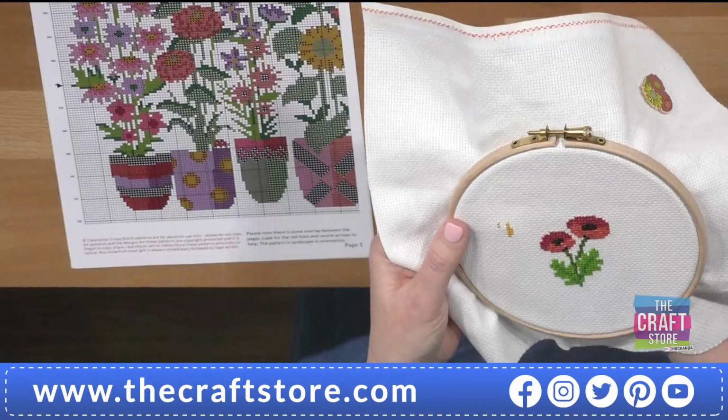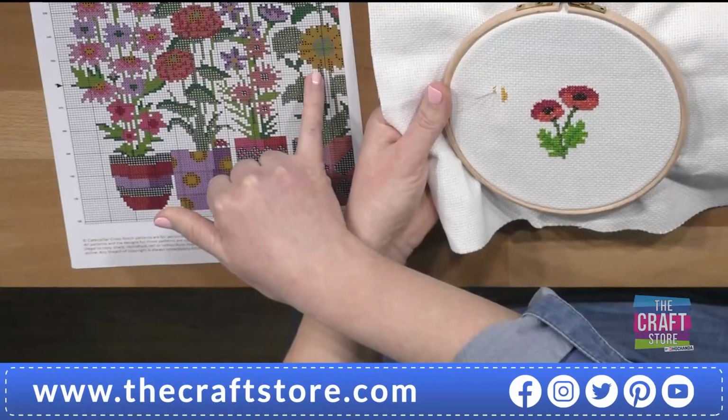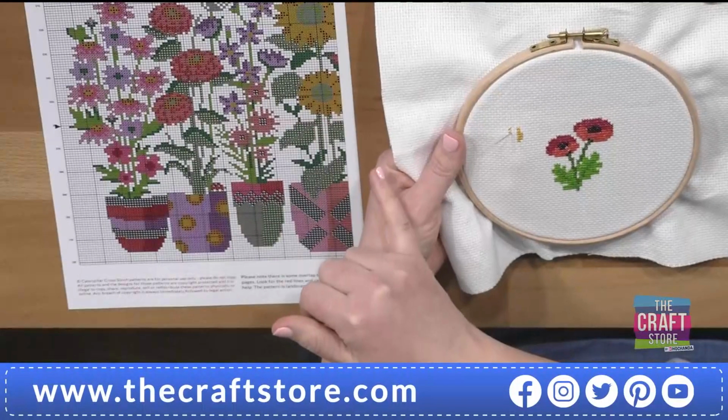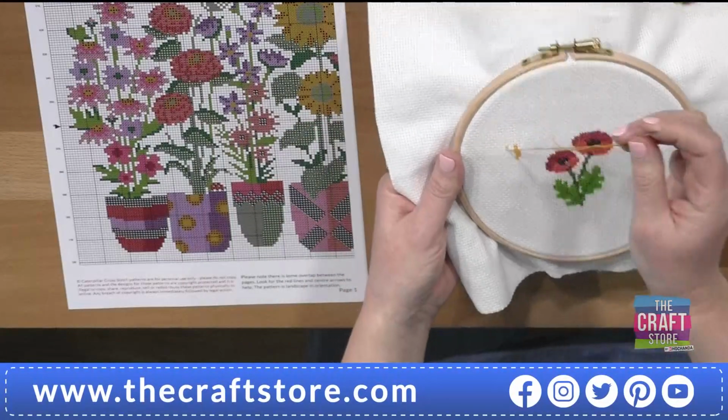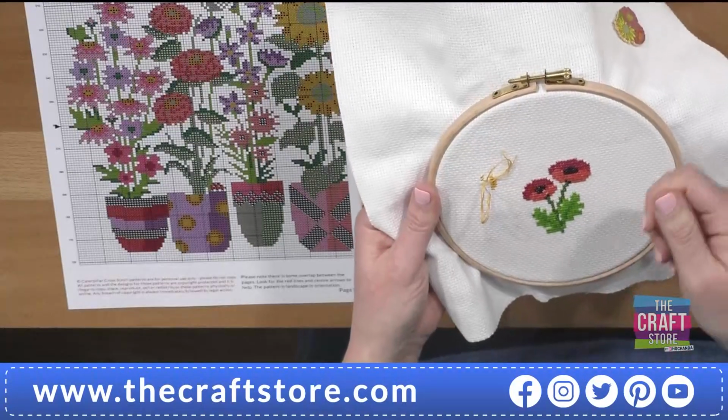So I've just jumped here. You can see I've come across to the next petal. I've just moved from one to the next. But that's not going to matter at all, because we've got a lighter yellow in between, and I've still got the needle threaded. I think the fewer times that you're taking it out and rethreading it again, it's going to be easier.